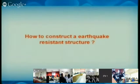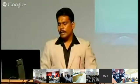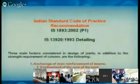How to construct an earthquake resistant structure? We have the Indian standard 1893. We should follow this codal procedure to calculate the earthquake loads along with our gravity loads. And 13920. Now we can calculate the load according to the first codal procedure and design the building. But apart from design in earthquake resistant construction, we should detail the structure in a very proper way. Then only can we resist that much force from the earthquake.